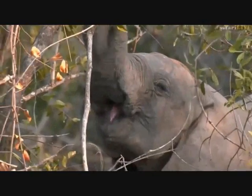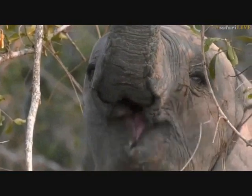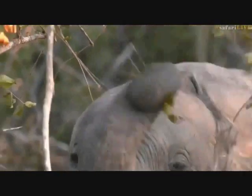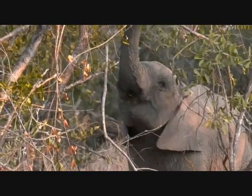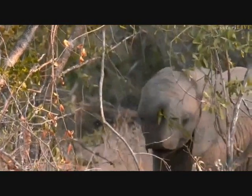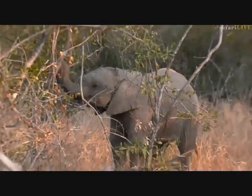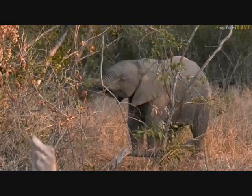There's the tongue of the elephant again. So seeing we were talking about teeth, see that they've got no frontal teeth, no incisors whatsoever, just a little tongue, and then all of the molars at the back. So you see, when he breaks those branches up, it's almost like he puts them all the way at the back of the mouth. That's where the teeth are, and that's what he's going to be using to grind them down.